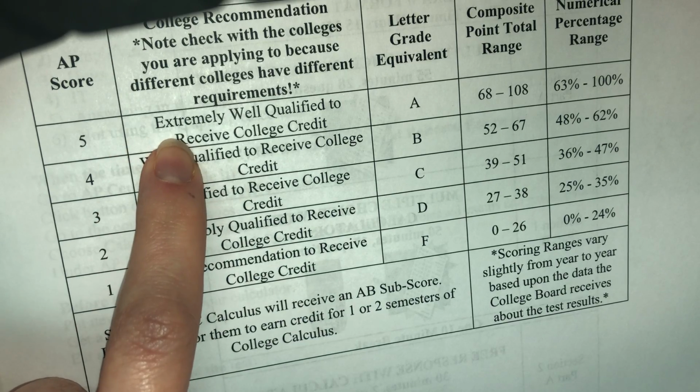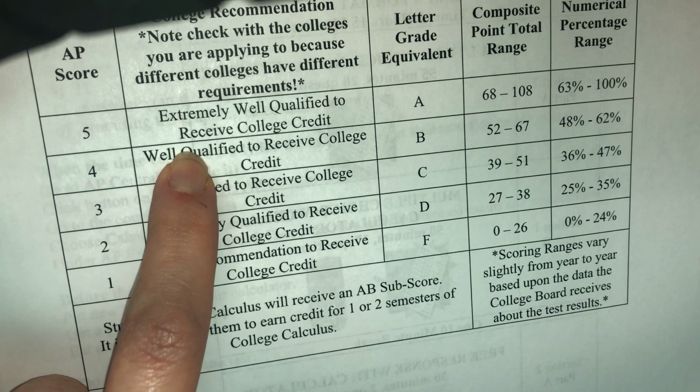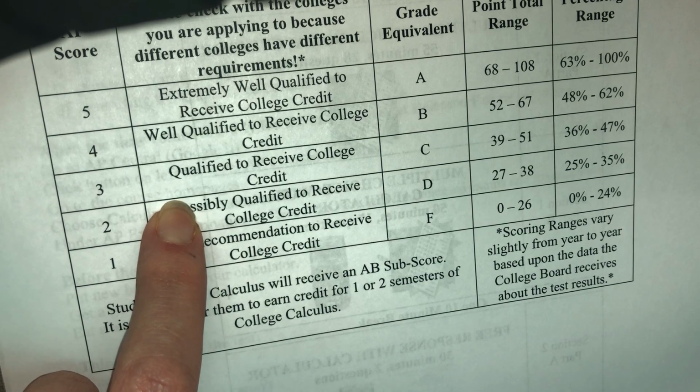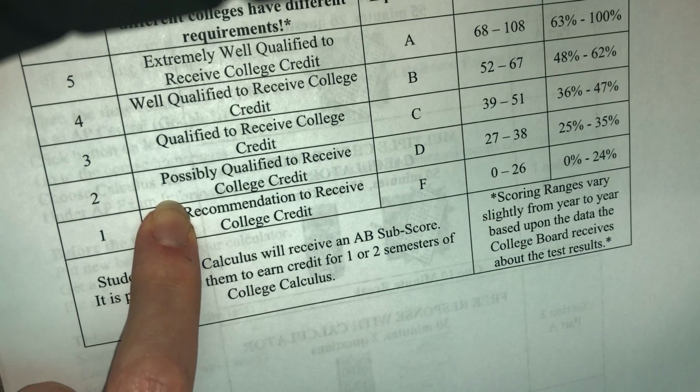A 5 means you are extremely well qualified to receive college credit. It's basically like getting a perfect score. A 4 means you are well qualified to receive college credit. It's also an excellent score. A 3 means they think you're qualified to receive a college credit that's considered passing. In the state of Texas, all public schools give you credit for any class that you earn a 3 or higher on. A 2 means you're possibly qualified to receive college credit.